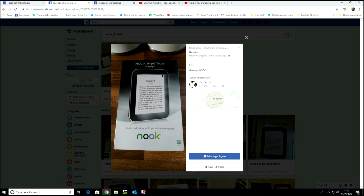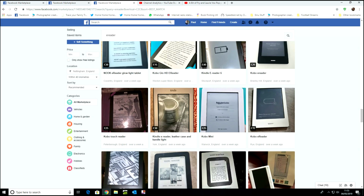But Hinckley's not too bad, and it's quite close to the other one we looked at for the Kobo. It's the only picture there is of it, but glow light Nook in Hinckley. The box looks pristine. I don't know if it's been used or not, but it's probably worthwhile having a go on that one.